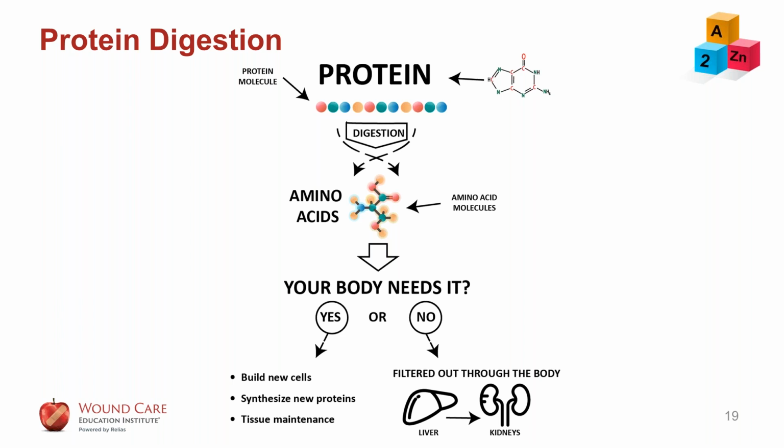So if your body needs it, it will synthesize what it needs. If your body doesn't need it, if it has an adequate supply, it filters out the excess through the liver and the kidneys. And this, of course, is a very simplified schematic of the process of digestion.